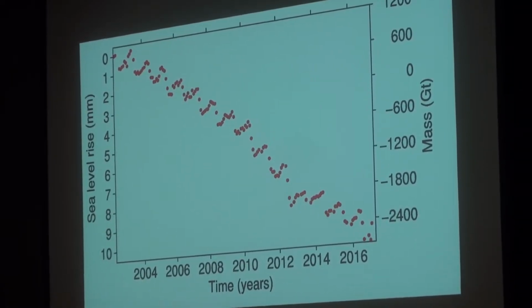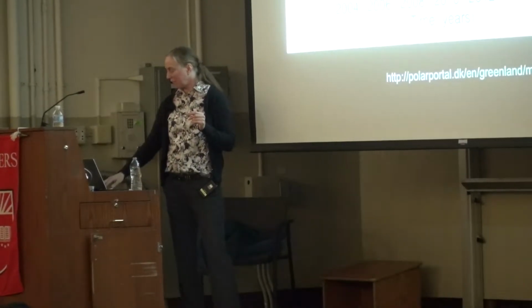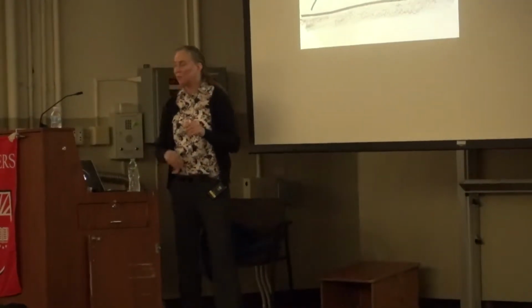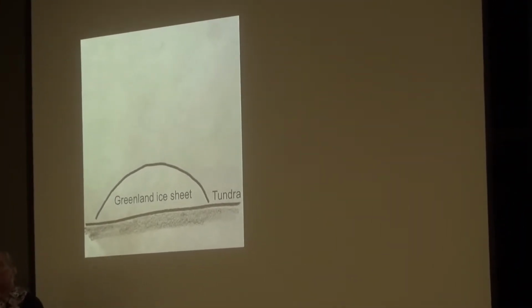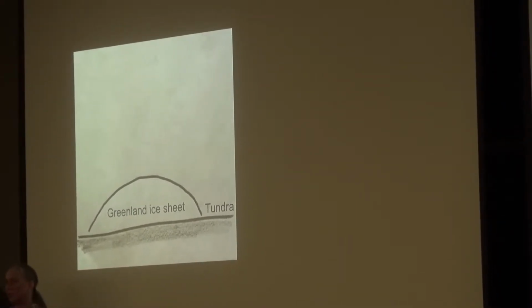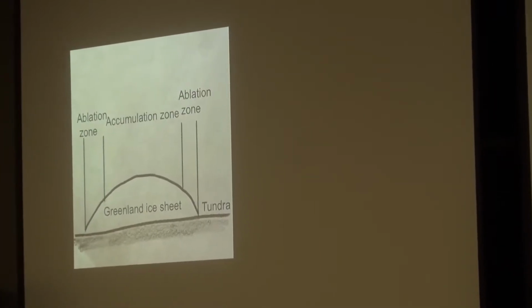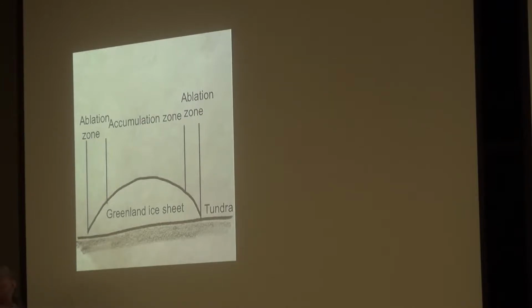I'm going to show you a cartoon that I drew myself, and that's why it's not super awesome, but illustrative, I think. If you think of the Greenland ice sheet as a dome of ice laying on top of the tundra of Greenland, you can divide that ice sheet into two types of regions. One is called the accumulation zone, which covers most of the interior of the ice sheet, the high elevations. And on the fringes, the edges of the ice sheet, you have an area called the ablation zone, where you have more melting and mass loss than snowfall.